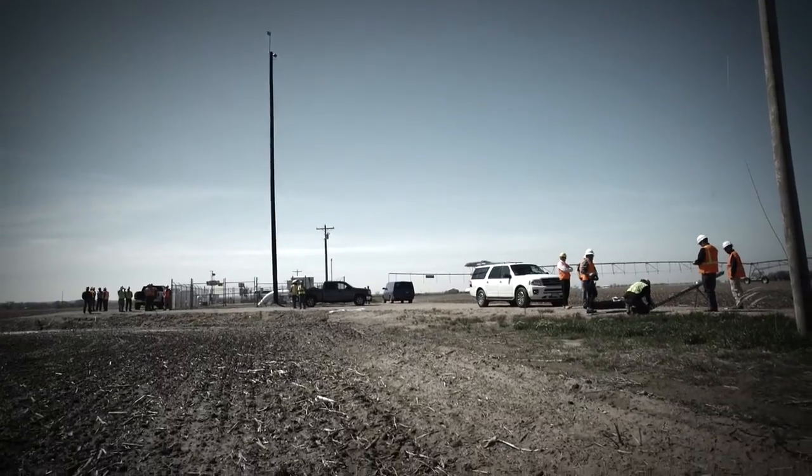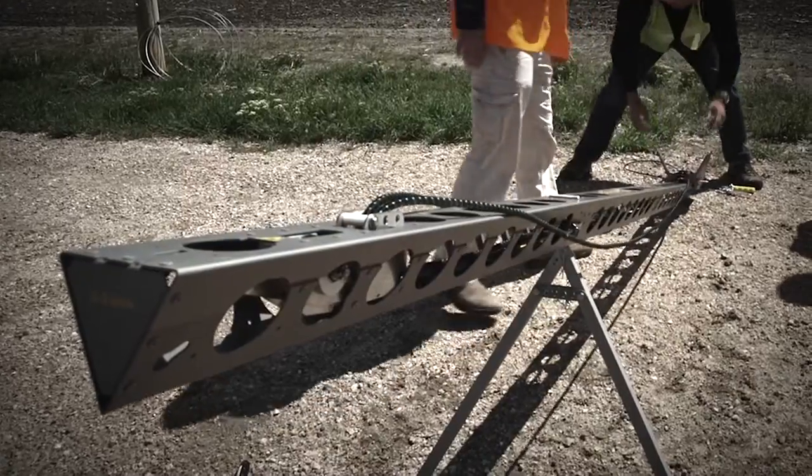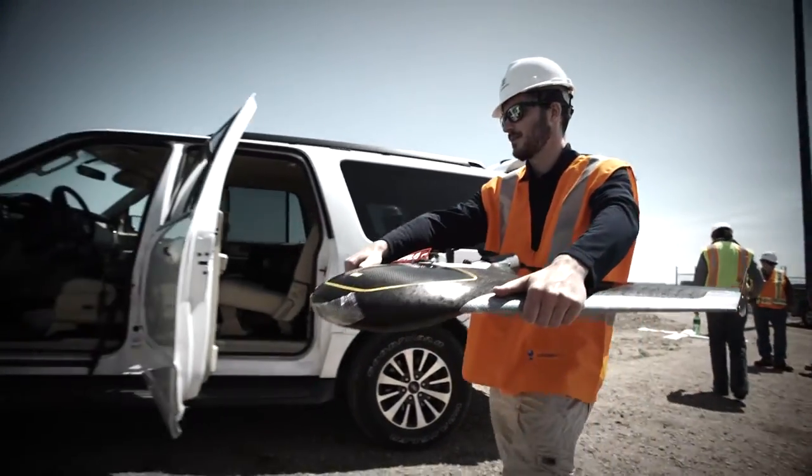Today we're testing the UX5. We're going to see exactly where we can apply the technology. CH2M Hill comes up with ideas. Trimble shows us the tools that they have to help us solve our problems. This is smooth, it's good. Trimble is our primary survey equipment supplier. We test these systems in a real-life scenario, like the Tallgrass pipeline.